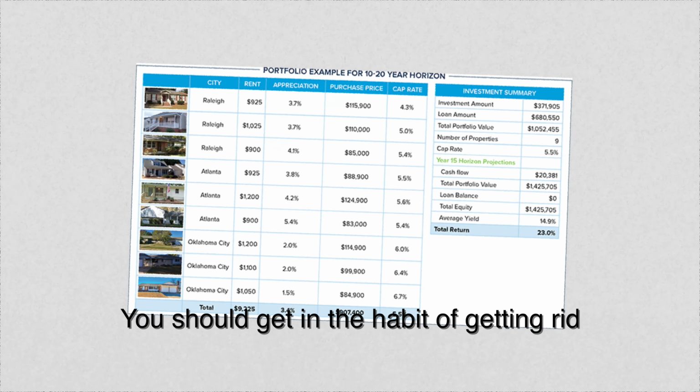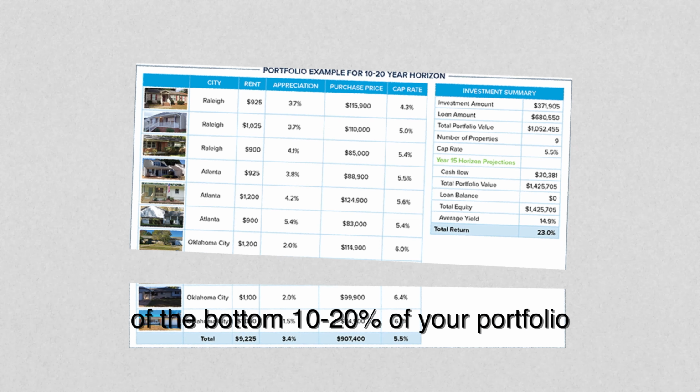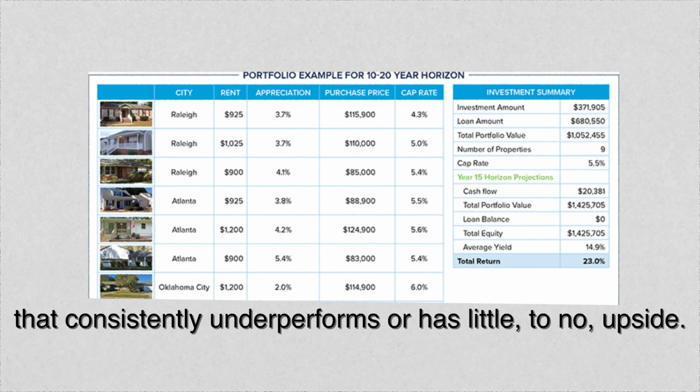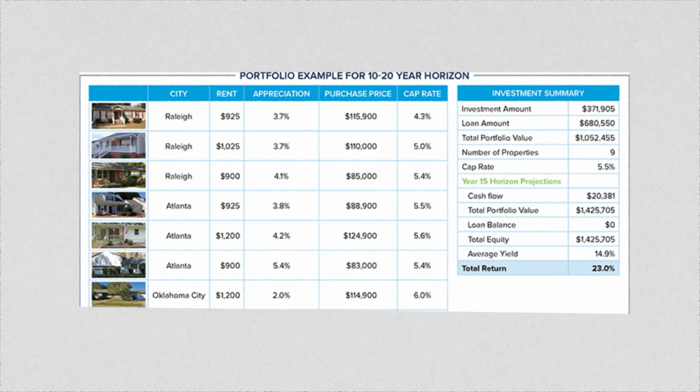Because you should get in the habit of getting rid of the bottom 10 to 20% of your portfolio that consistently underperforms or has little to no upside. That's true in stocks and real estate. Now, sometimes what you once thought was a good investment turns out to be a bad investment due to miscalculations and changes out of our control.